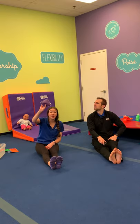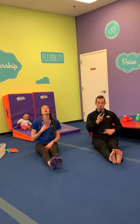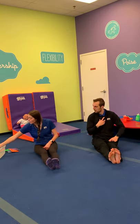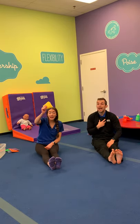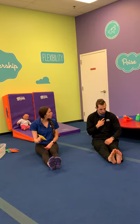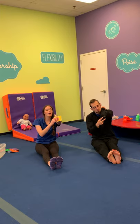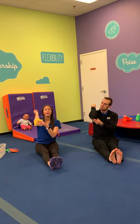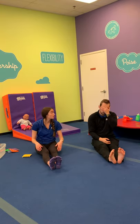Purple. Very good. Hey, can you put your beanbag or socks on your chest? Where's your chest at? Can you put it on your chest? Oh, very good. Hey, and how about this one? What color is this? Yellow. Very good. Can you put your beanbag or pair of socks on your elbow? Where's your elbow? Oh, there it is. Put it on your elbow. And maybe you can put it on the other elbow. And switch. And switch. And switch. And switch. Whoa. That was too fast.